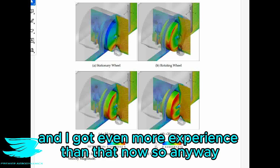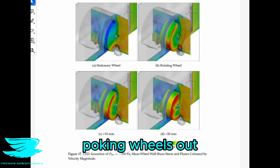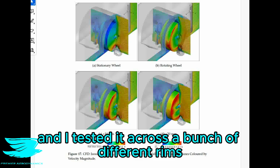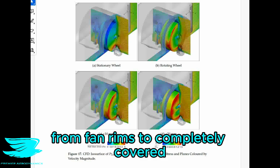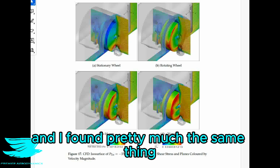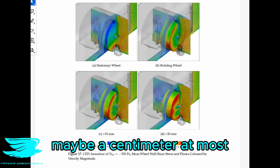So anyway, what I found testing poking wheels out was that it didn't do that much to the drag. And I tested it across a bunch of different rims, from fan rims to completely covered and a lot of different ones in between. And I found pretty much the same thing. But the thing was that I only poked them out a few millimeters, maybe a centimeter at most.